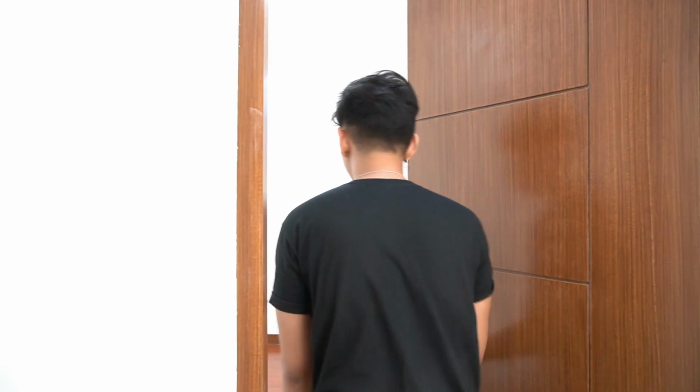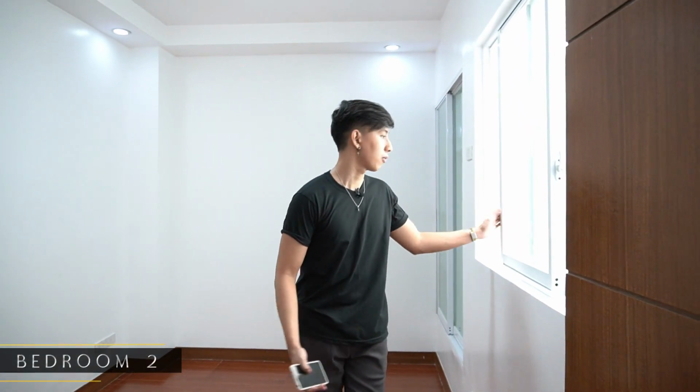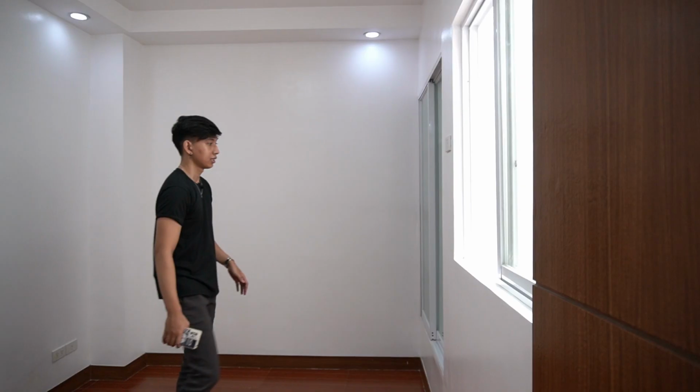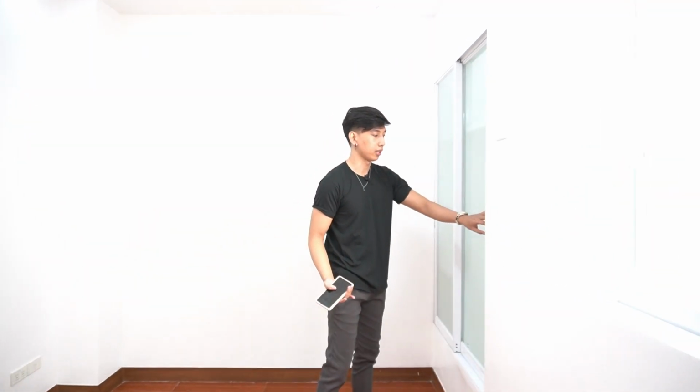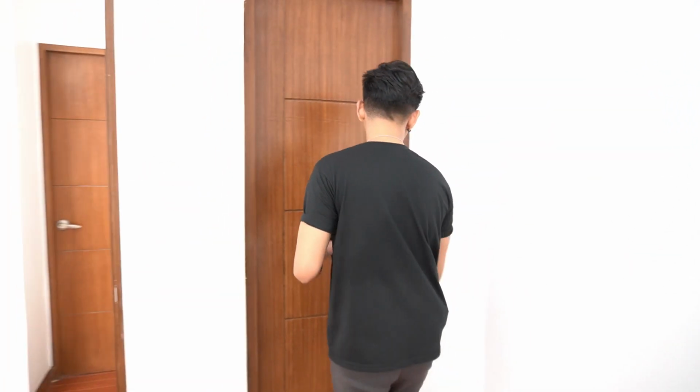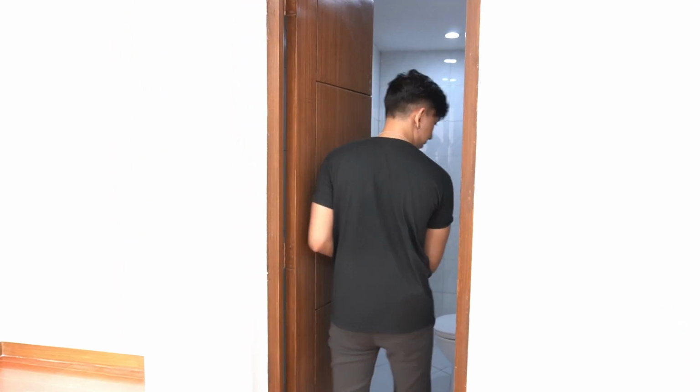Okay, so dito is your bedroom number 2. Dito sa kaliwa ko, meron tayo dito sliding window which opens up to your staircase or yung ating airwell. And then, dito yung ating built-in wardrobe. Anyway, dito, you have your ensuite toilet and bath.